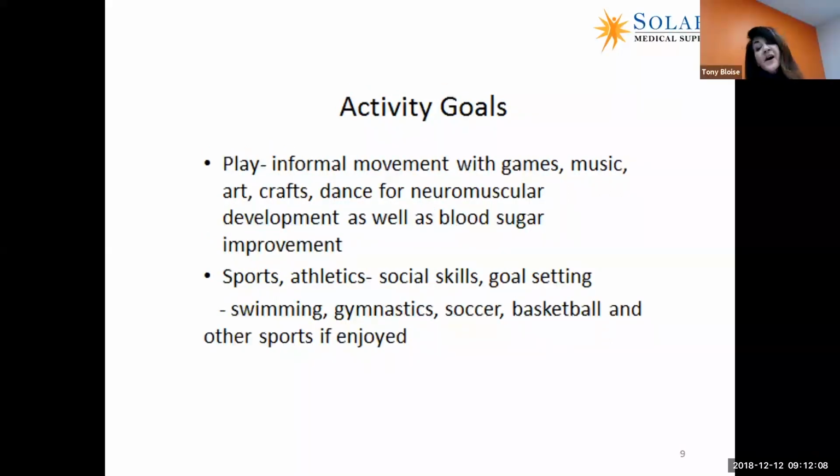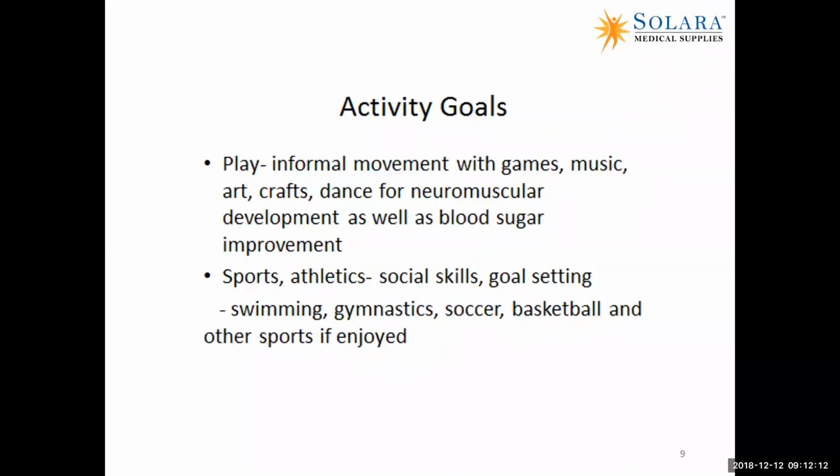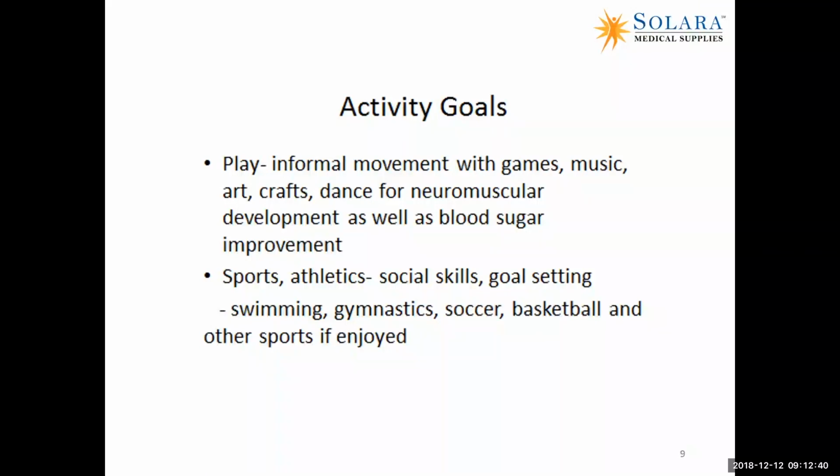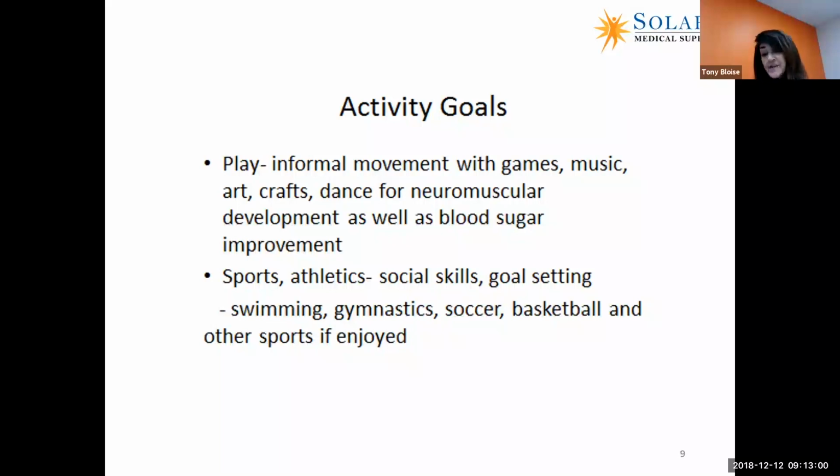So with activity goals, we often encourage all ages, not just children, play, informal movement with games, music, art, crafts, hobbies, dance. And this is very important for neuromuscular development as well as blood sugar improvement. We see even problems with hand muscle development when there's too much electronic activity being done. Because a lot of children, as I'm told by some teacher friends, don't even have the muscles developed in their hands to hold pencils and crayons. So we do want to encourage things like working with blocks, Play-Doh, dancing, crayons, art supplies, because that even impacts the muscle development in the hands. And then other things like dance and outdoor play help develop and stimulate the muscles in the rest of the body. And we do know that when the muscles are used, the insulin is used better, blood sugar tends to be much better controlled.